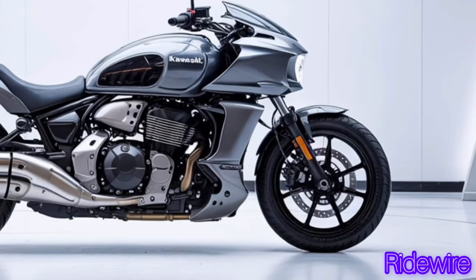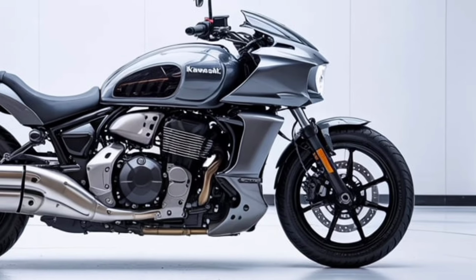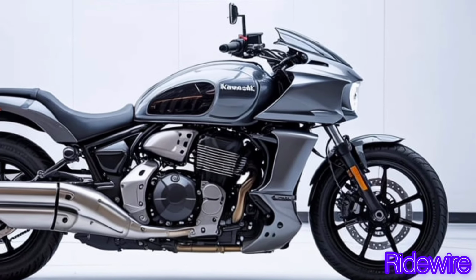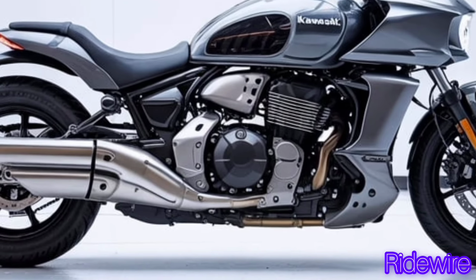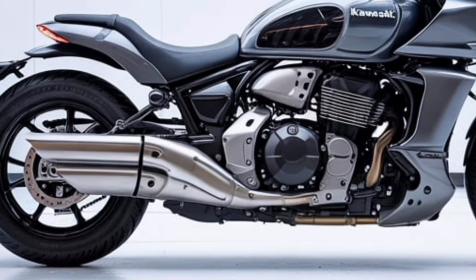Kawasaki's Rideology smartphone connectivity is standard, giving you access to call alerts, ride logs, maintenance reminders, and optional turn-by-turn navigation. The lighting system is entirely LED, from the headlight to the bullet-style signals to the sleek taillight, improving visibility and giving the bike a more premium nighttime signature.